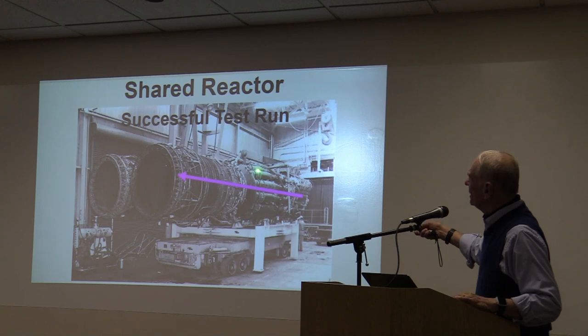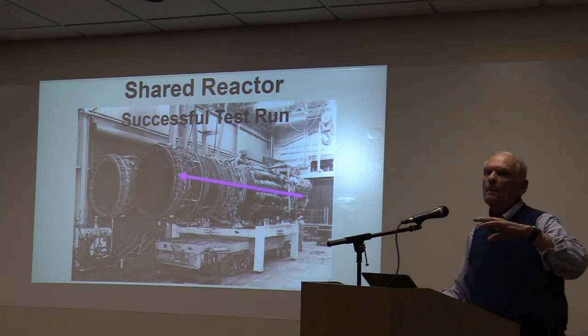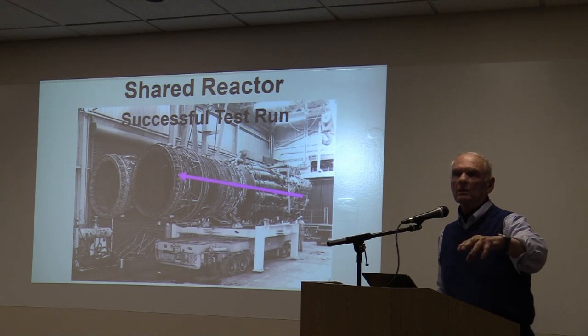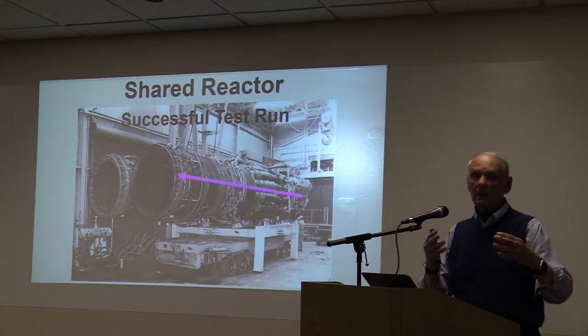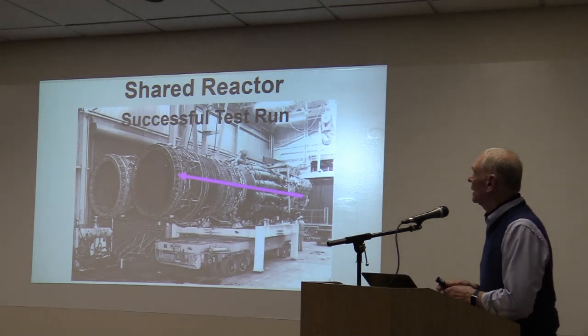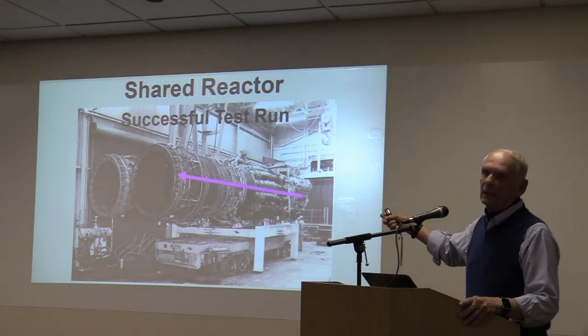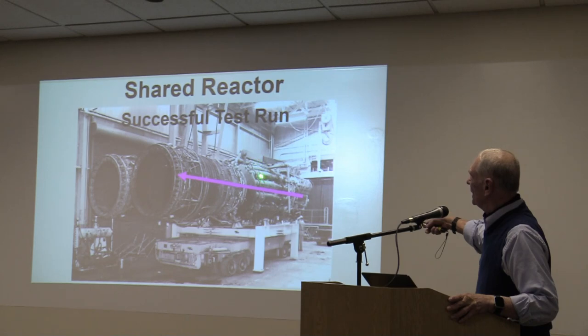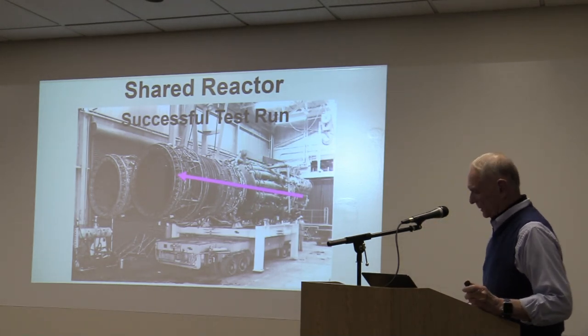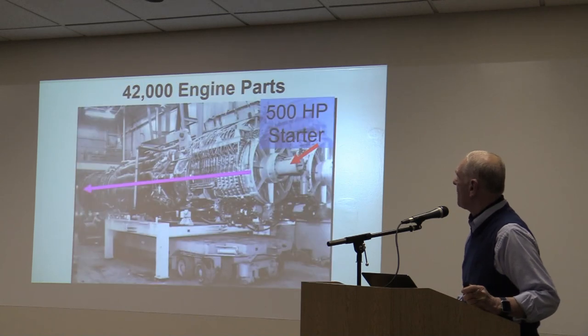Right in here, these are the combustion chambers where you squirt in chemical fuel, because this engine had to very smoothly transition from nuclear to chemical. And both engines, the single inline and the dual, did that. And that's the combustion chambers for the chemical fuel.